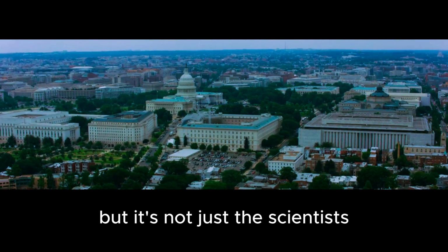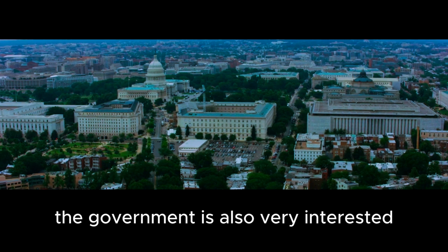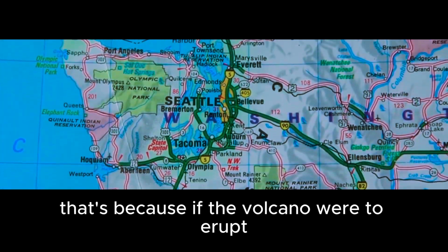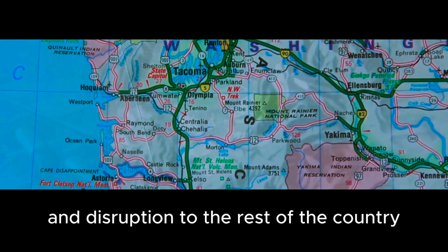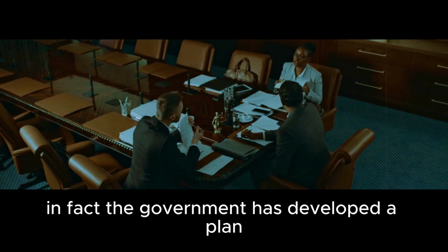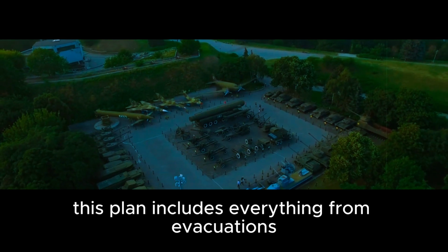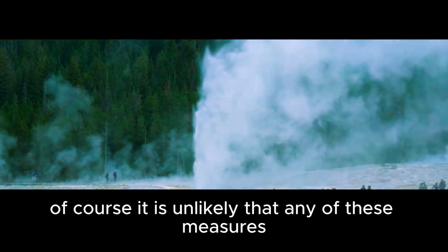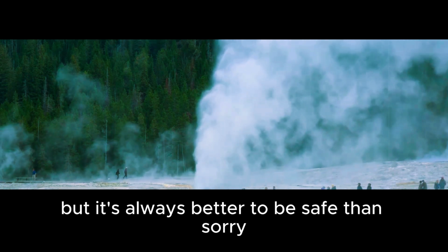But it's not just the scientists who are keeping an eye on the volcano. The government is also very interested in what happens at Yellowstone. That's because if the volcano were to erupt, it would cause massive damage and disruption to the rest of the country. In fact, the government has developed a plan for what would happen if the volcano were to erupt. This plan includes everything from evacuations to the deployment of the National Guard. Of course, it is unlikely that any of these measures would ever be needed, but it's always better to be safe than sorry.